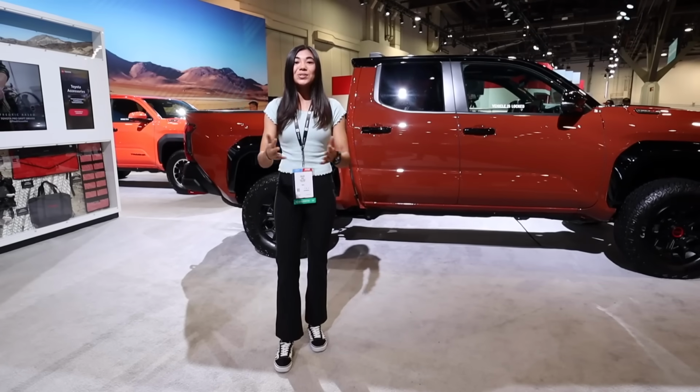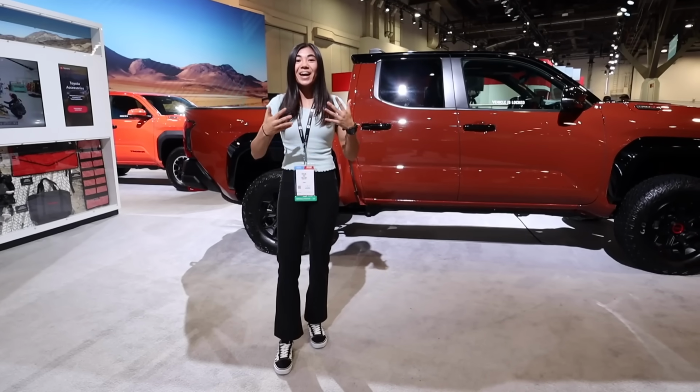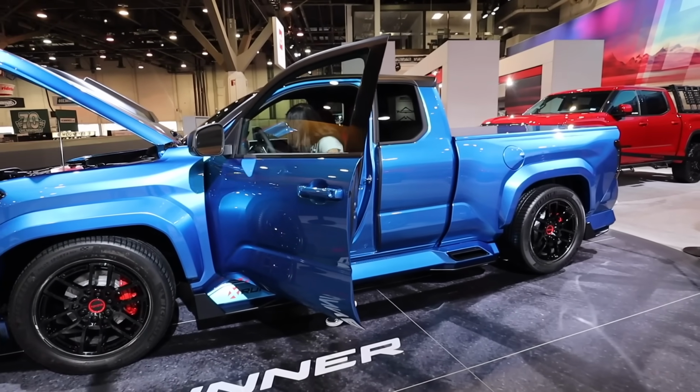I just wanted to give a huge thank you to Toyota for hosting me here at the SEMA 2023 show. They had quite the amount of Tacomas here at the booth. It was really eye candy for me. So exciting to see all these new trucks.